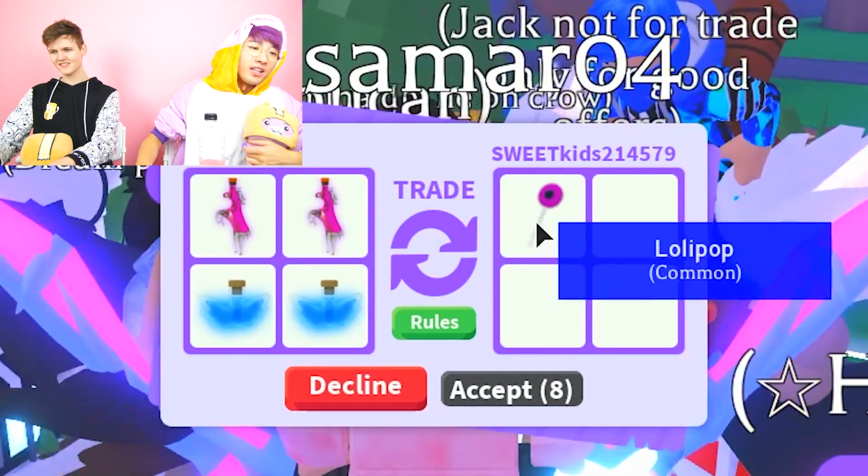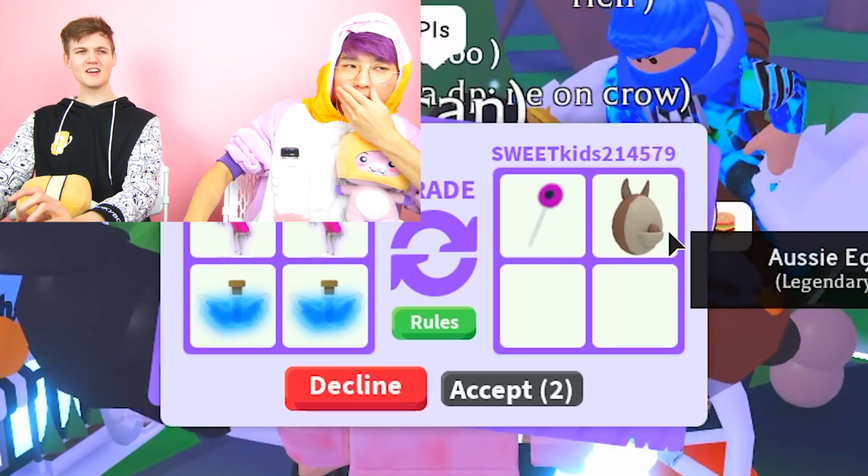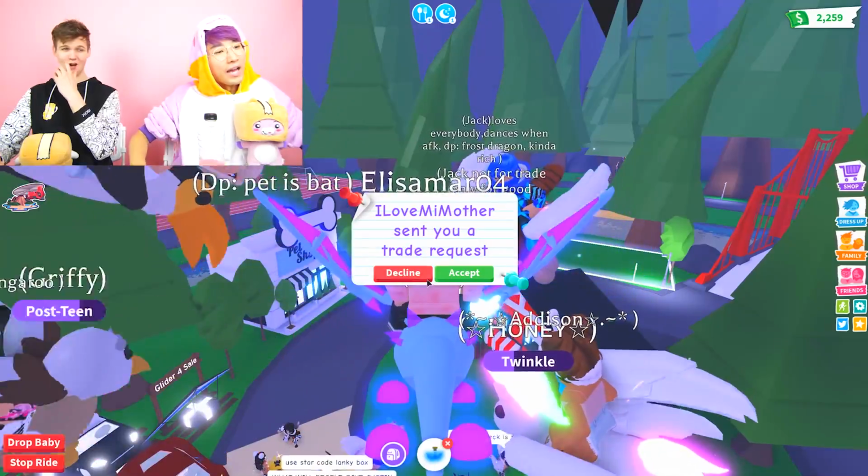Okay, I'm getting one lollipop. Oh, and an Aussie egg. Is that a no? Because the cost of an Aussie egg in Robux is like 300, and each of those potions is 300. Decline, guys.